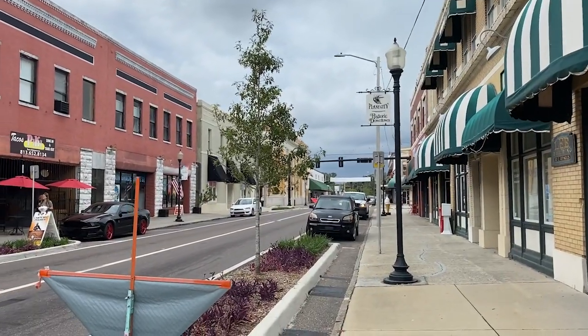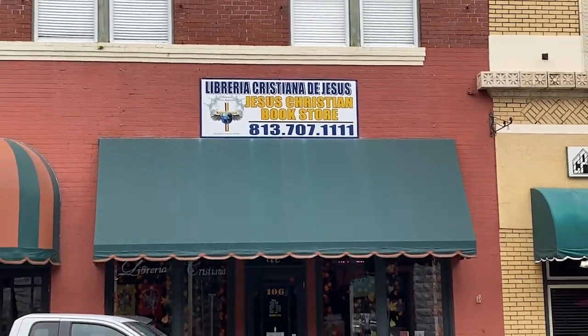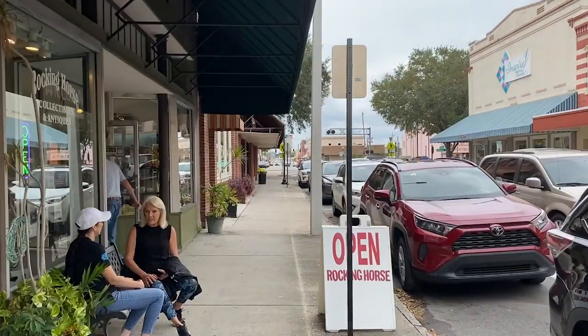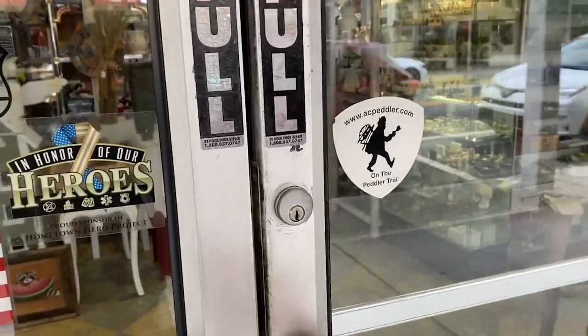It's like rain. Let's notice the Jesus Christian Bookstore. They have the Jesus Christian Bookstore, and across the street is a Christian t-shirt shop. That's all it is. Shirts, sweatshirts too. Interesting. A lot of Christian stuff going on here in Plant City. Antique store. Why not?